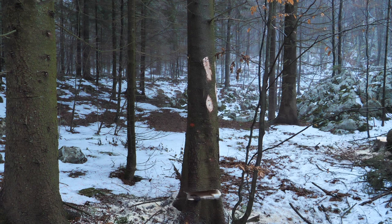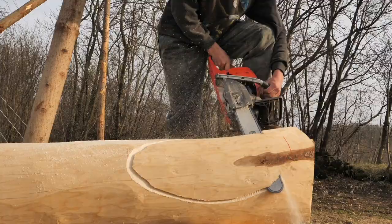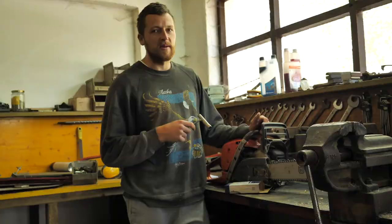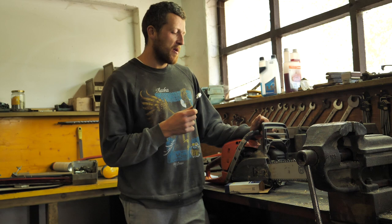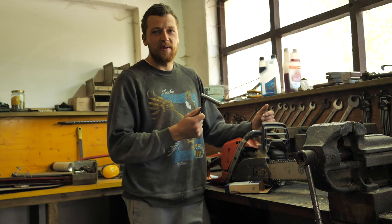And right now I'm also taking with me the extra chain, so if I touch a rock or a nail or something when I'm working, then I just simply change the chain, and when I come back home I sharpen it. That way it's much faster and I don't lose so much time. And of course the key for the chainsaw. This key is something that a lot of times I forgot, and if something goes wrong, even if I have the extra chain, or if the chain gets loose, without the key I cannot do anything.